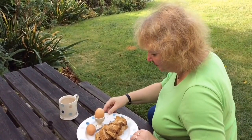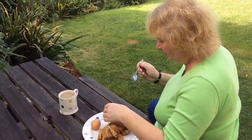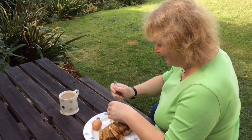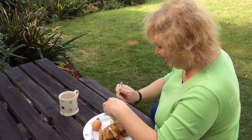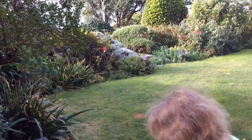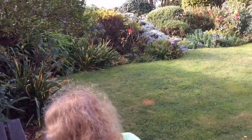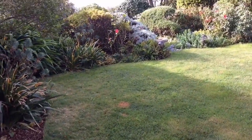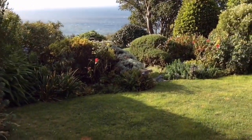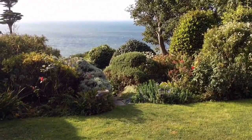It's a beautiful morning, nice and sunny, so breakfast on the lawn. Cooked by myself to perfection, I hope. Looking down over the garden to the sea.